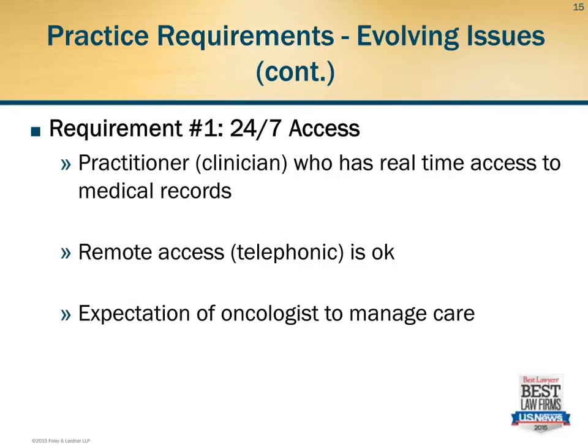So let's move through this so that you can see what the first requirement is: patients should have 24/7 access to a practitioner who also has real-time access to that patient's medical records. Remote access, meaning telephonic access, is okay. And really the expectation here is for the oncologist to manage care in some way, so that after hours, when the office doors are potentially closed, a patient feels like they've got an avenue to communicate any of their concerns. This does not say that a patient should not be seen in an emergency room setting or might need to go to a higher level of care, but that the oncologist is really helping through their office and their support staff to give a 24/7 resource to that patient.